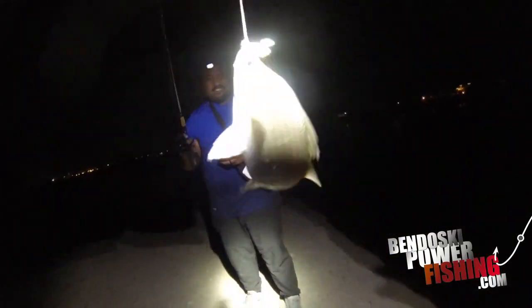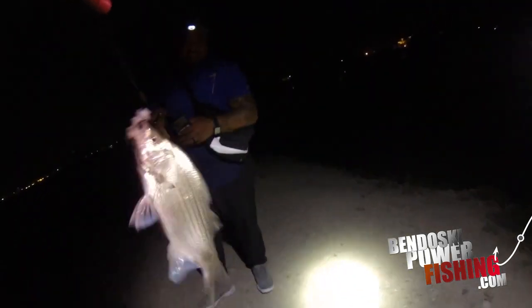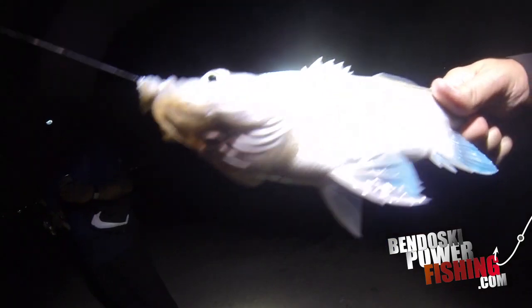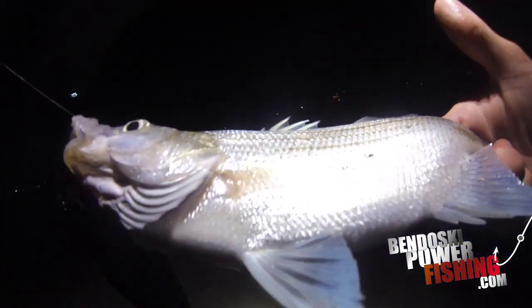This is probably my guess. Ouch! Took blood, look at that. That's why you gotta watch out for those suckers. Got him. Alright, guys, look at this guy. Not a bad white bass, even in the night. Cannibals go eating white bass. Booyah.